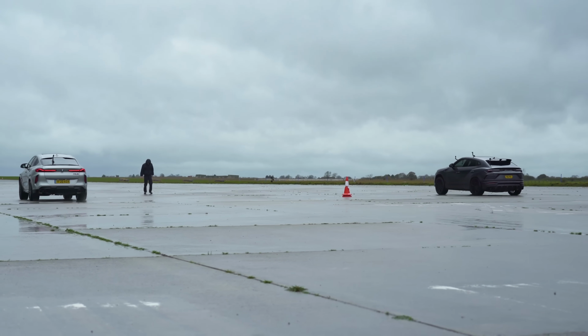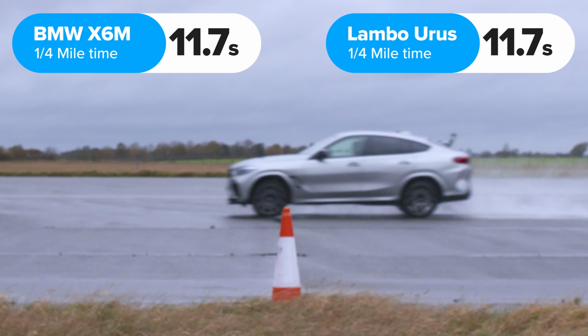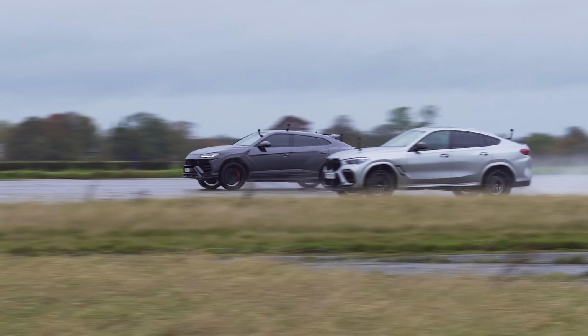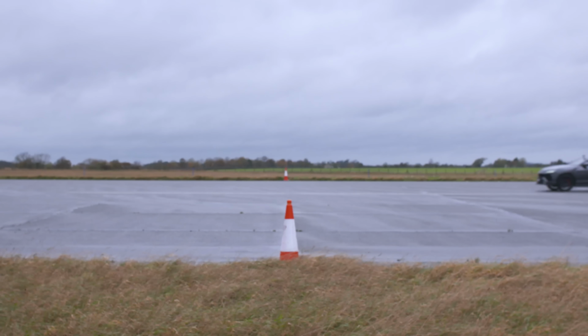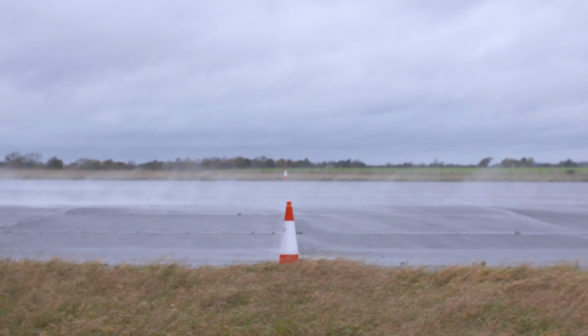So then what exactly happened? Well, both cars completed the standing quarter mile in 11.7 seconds. But this slow motion action replay reveals that it was the BMW X6M who crossed the line first.